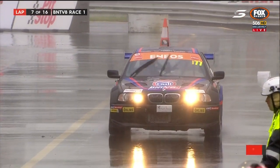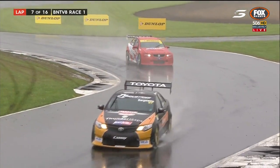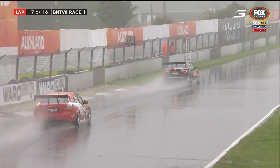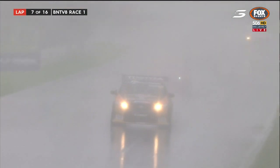That's disappointing. Always a bad feeling when you're leading the race relatively comfortably and you've got to come into the pit lane. So this puts Jason Bargwanna back at the point. It's the Hamilton Asphalt entry squirming around trying to catch him.